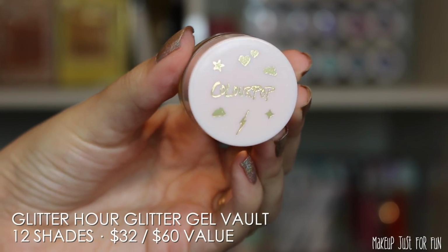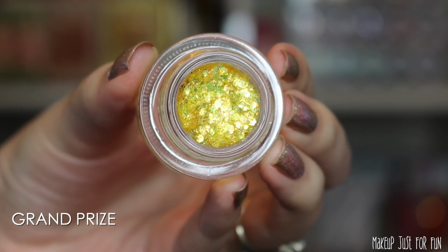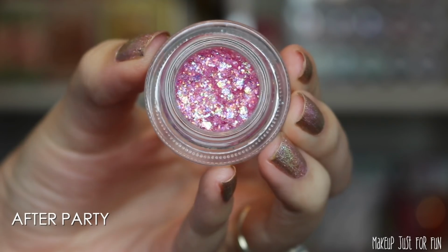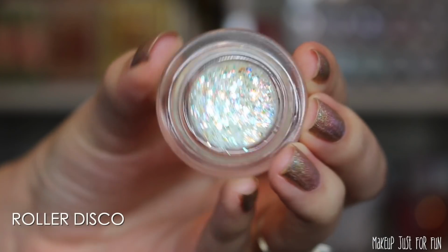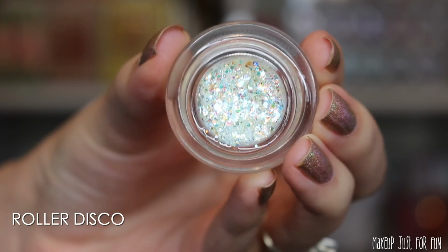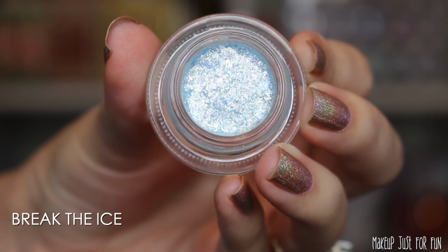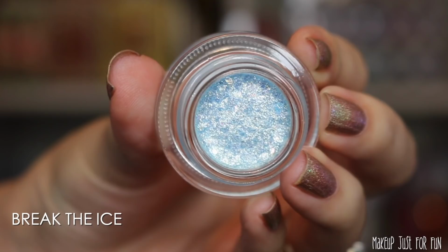Let's take a look at the new shades. Grand Prize is one that I could not find, didn't recognize. Same with this pink one called After Party. Now, Roller Disco kind of tricked me because they had one called Disco Lady. So, not sure about that. Break the Ice, this is definitely a new one. I do not recognize this one at all.